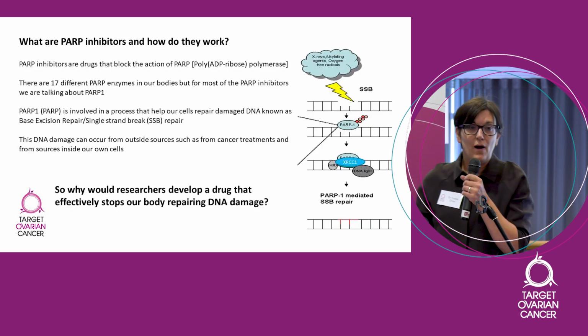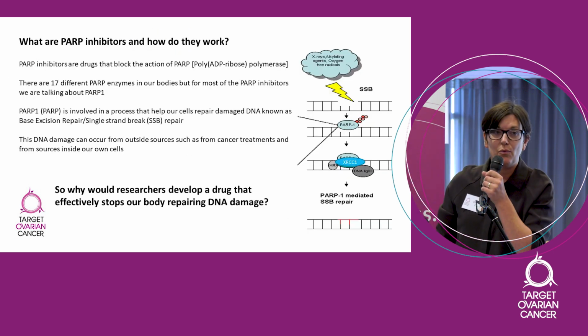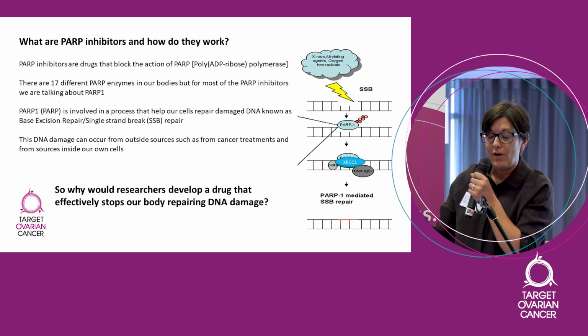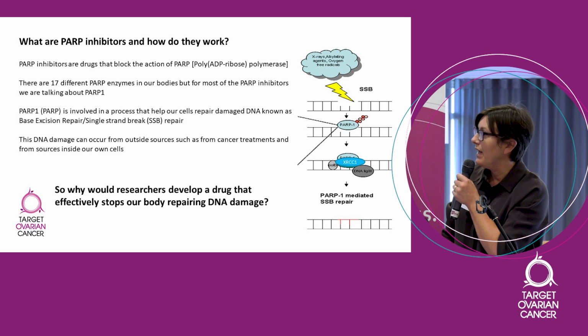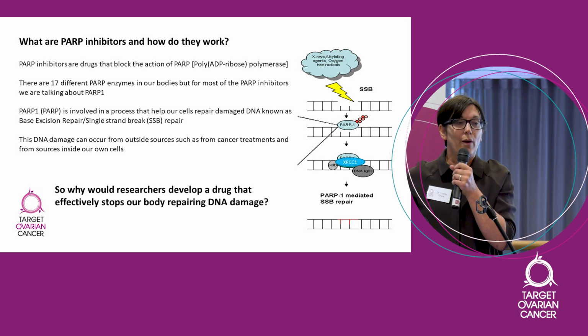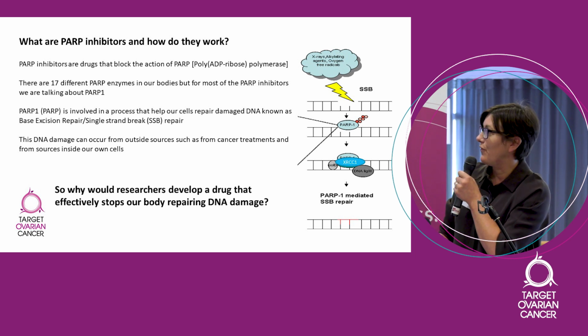So what are PARP inhibitors? And how do they work? And patients do ask me this now all the time as we're starting to prescribe drugs like niraparib. And a patient of mine asked me this on Monday in the middle of a busy clinic. And after I'd finished explaining it to her, she did say, "We won't discuss that again. I'll take your word for it."